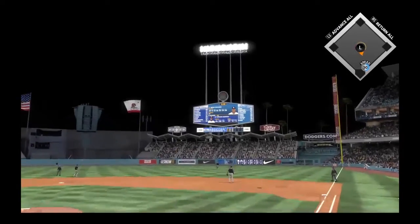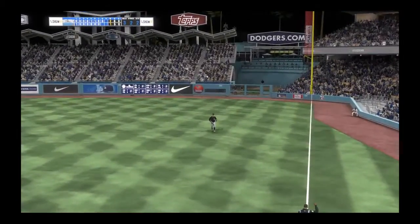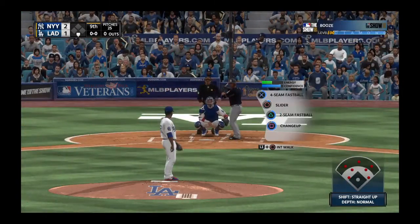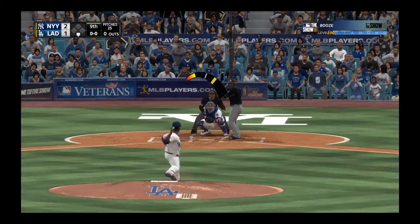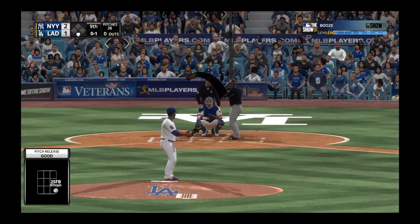Skied into very shallow right. Judge is on the move. He makes the play, and that'll end the inning. Here's Miguel Andujar now. He was a double play victim last time around. 9th inning underway now as the first pitch is taken for a called strike.